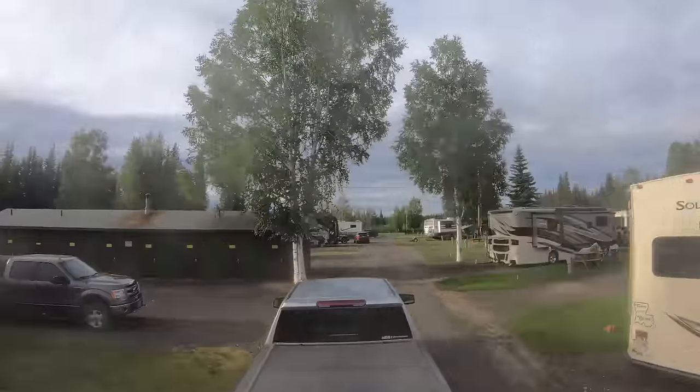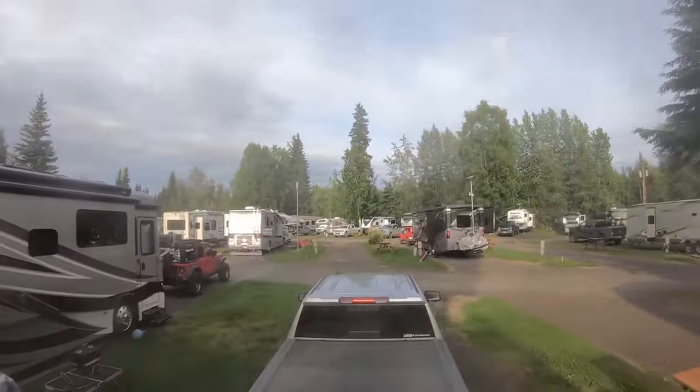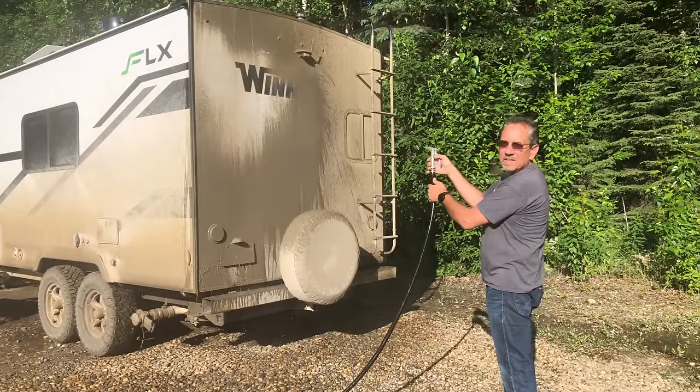Eventually, we made it back to the KOA and got into one of those nice pull-through sites. And we were able to sort of clean Minitini 4. Yeah, it's still the Winnebago.